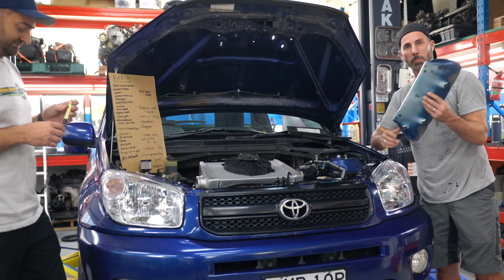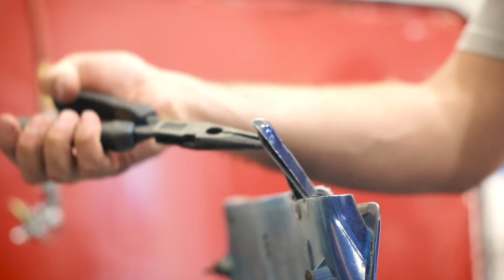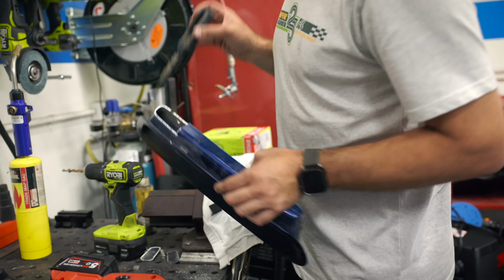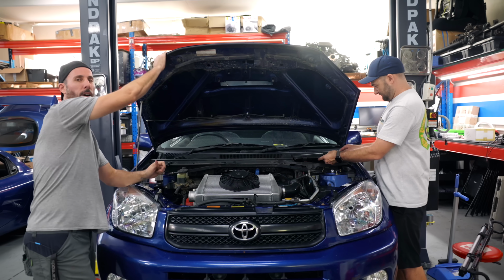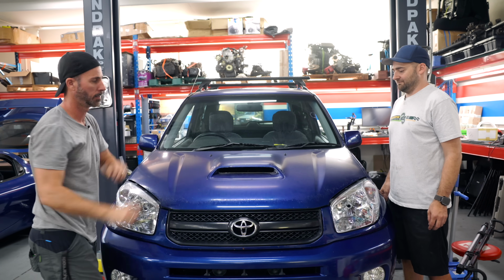Awesome. All right, let's chop this. Chop, chop, chop, chop. All right, that's it, you mad dogs. This is done. And now ready for the dyno.